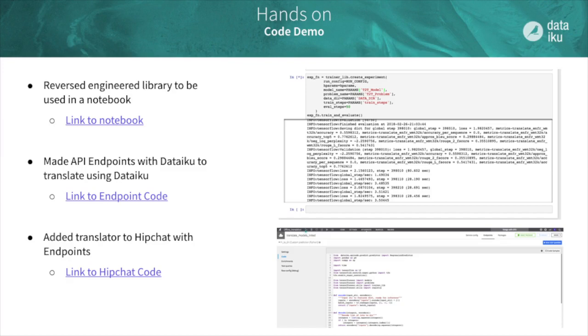Another really awesome part about Dataiku is that once you develop your data pipeline and train your models, which you like a lot, you can put those models into production and create API endpoints for real-time scoring. So I used our platform to create API endpoints with the TensorFlow model, to call it from any other external product to translate something. And I integrate this with our team chat.